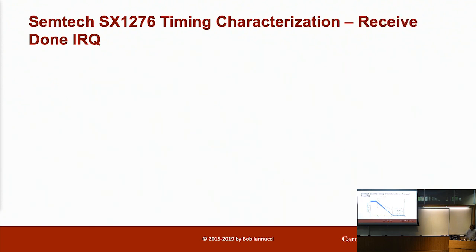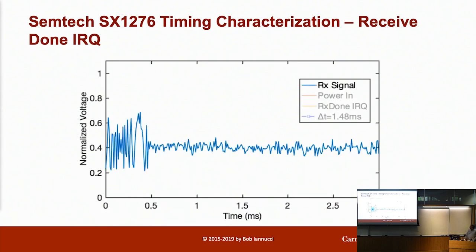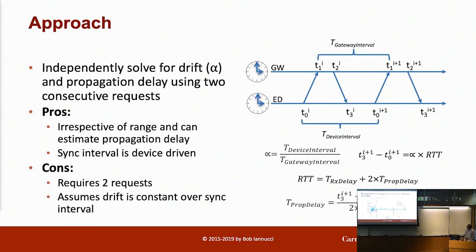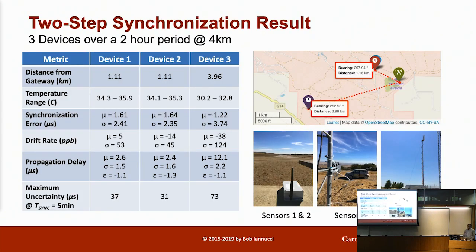And with a fair amount of work, we can do the same sort of thing on the receive side, right? Here's the incoming signal. There's the interrupt that says, yeah, we've got the packet. But that's not what we want. What we really want is the event that happened back here when we finished receiving the packet, okay? Well, we can back that out too, all right? And so with some good lab work and a little bit of math, we can actually do this. And it turns out that if we study it across some different distances and across temperature ranges and so on, we can do pretty darn well.